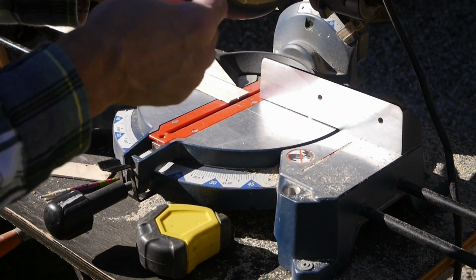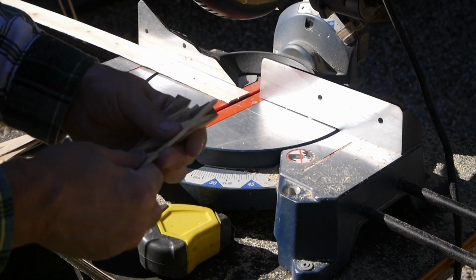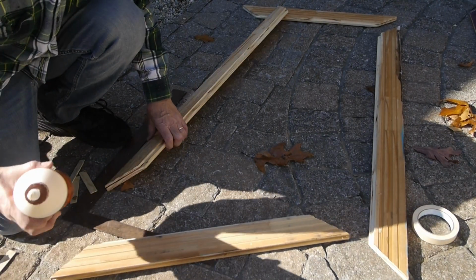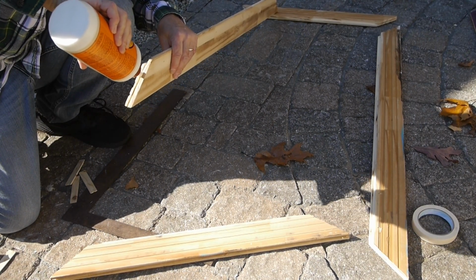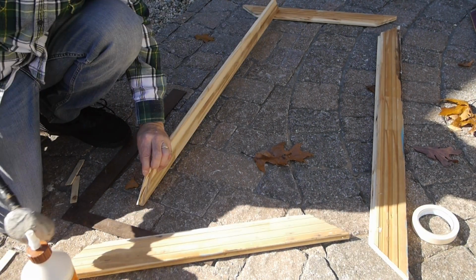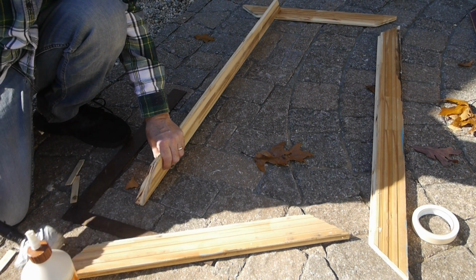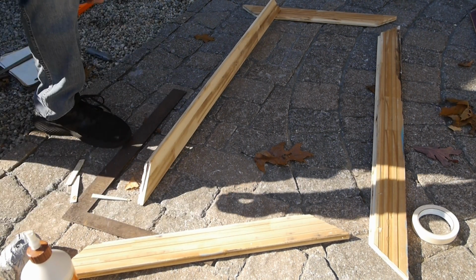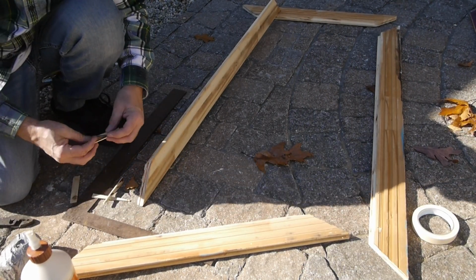Okay, so we've got four of these little slivers of wood. I'm hoping to tuck them into the corners there and glue them up. Okay, here goes. Well, there's a fail right there. I'll try to be a little more gentle this time.